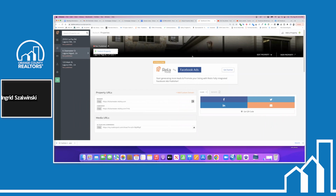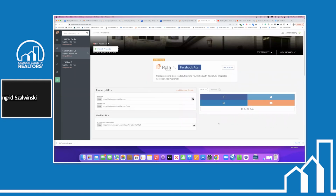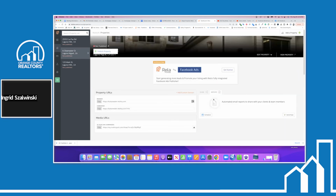My question is, when we deactivate these, is there a way to print them out in the stats so that we can show the seller what we've done on a previous listing? Yeah, you have a report section that you can then email or print. Okay. So that's one easy way of doing it. You can also probably take screenshots if you wanted to, but you don't need to. Or just pull it up right in front of the client and show them. Okay. Exactly.